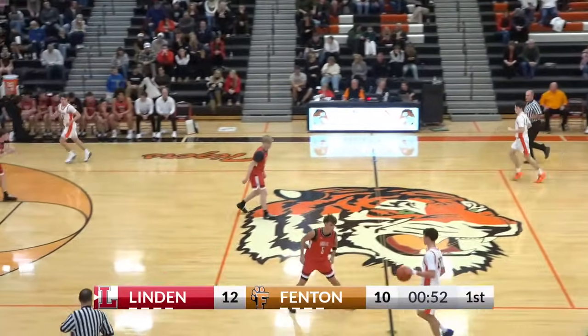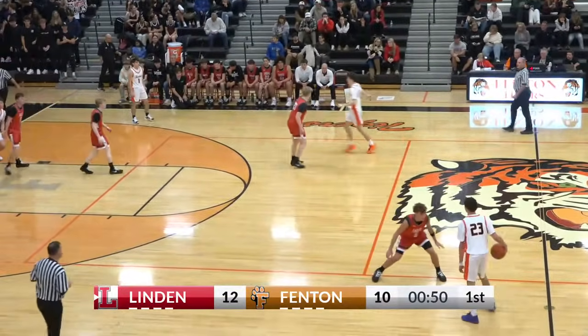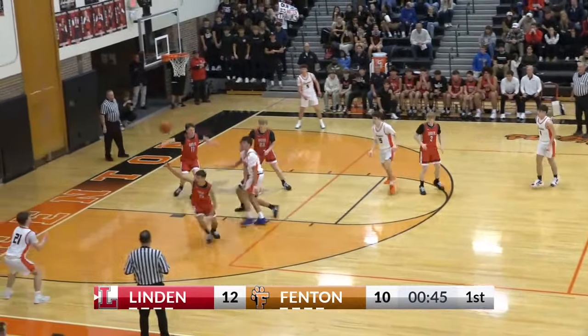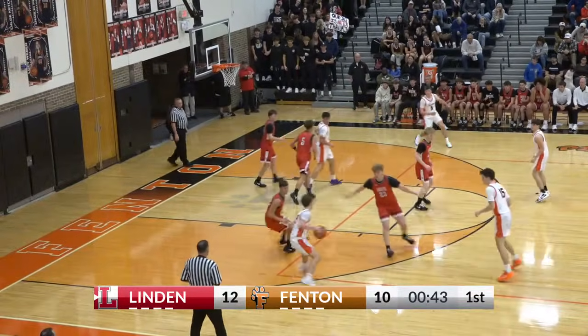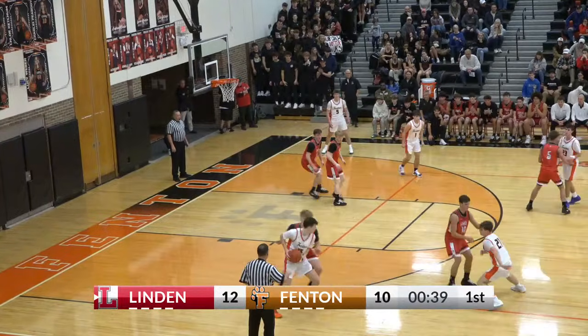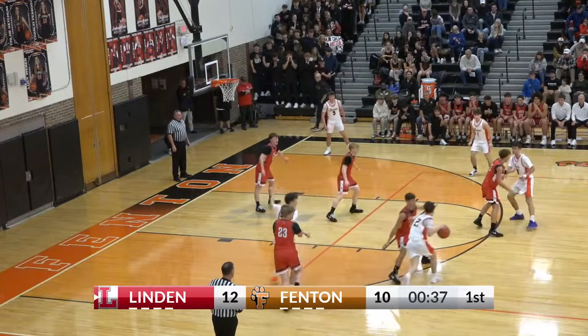Sometimes when you gamble on those passes, it leads to open buckets. That was a little bit of a gamble. If you're going to take that gamble, you got to go get it. Coach, you always said, if you're gambling, you got to get it. Make you pay every time when you don't take that steal. Get a deflection, at least touch the ball. So now it's Linden back up two.